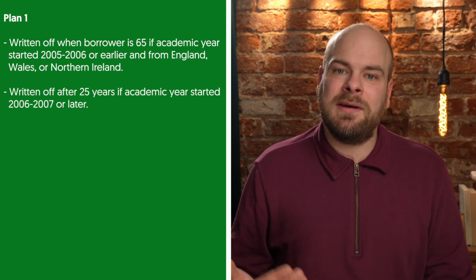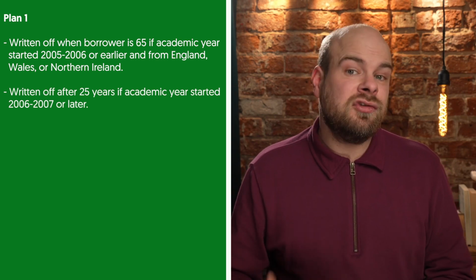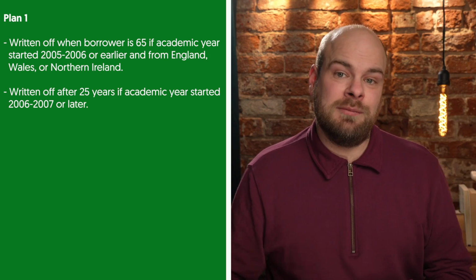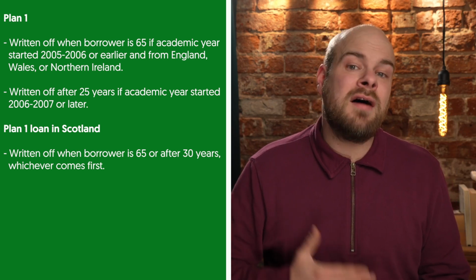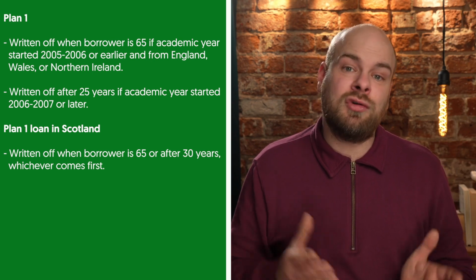But if your academic year started in 2006 to 2007 or later, then your student loan will be written off after 25 years. To be clear, that's 25 years after the 1st April on which you were due to repay it. However, if you're from Scotland, then your student loan will be written off when you're 65 or after 30 years, whichever comes first, regardless of when your course began.